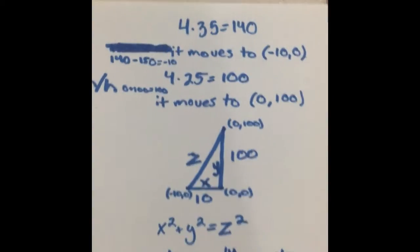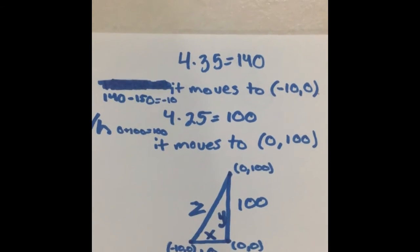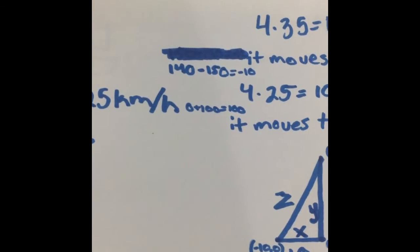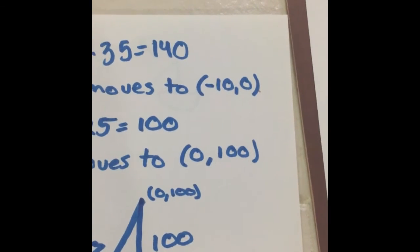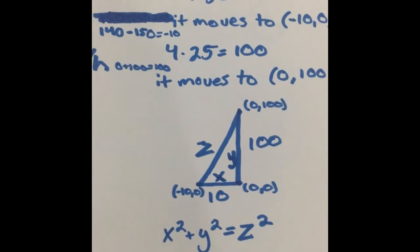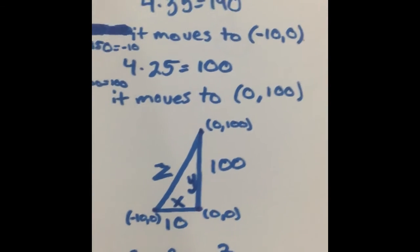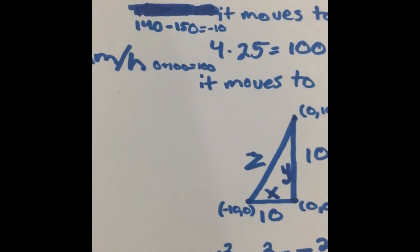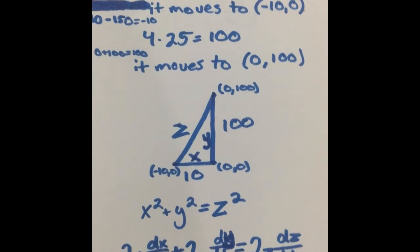For ship A, it's traveling at a speed of 35 kilometers an hour, so 4 times 35 gets us 140. To find its new position, we can do 140 minus 150, which gets us -10. So ship A is now at the point -10, 0. We can do the same for ship B. 4 times 25, because it's moving at 25 kilometers an hour, gets us 100. To find its new position, we do 0 plus 100, and that gets us 100. So now it's at the point 0, 100.